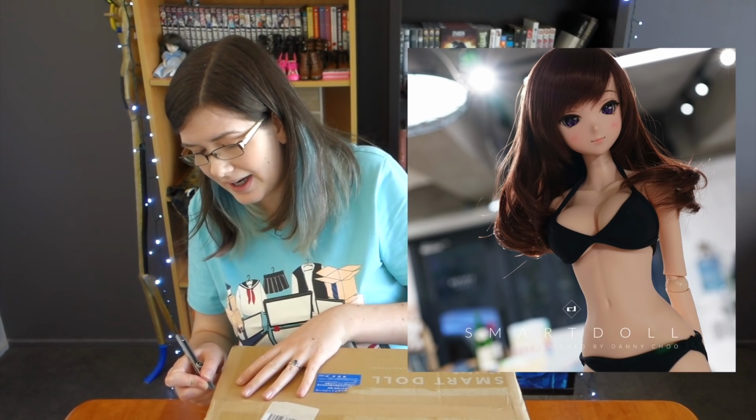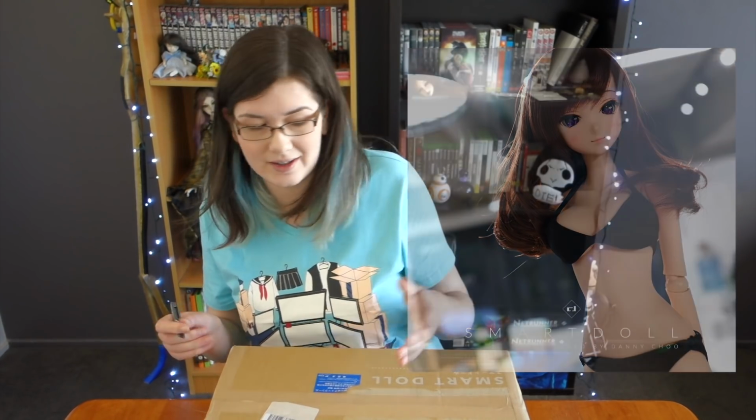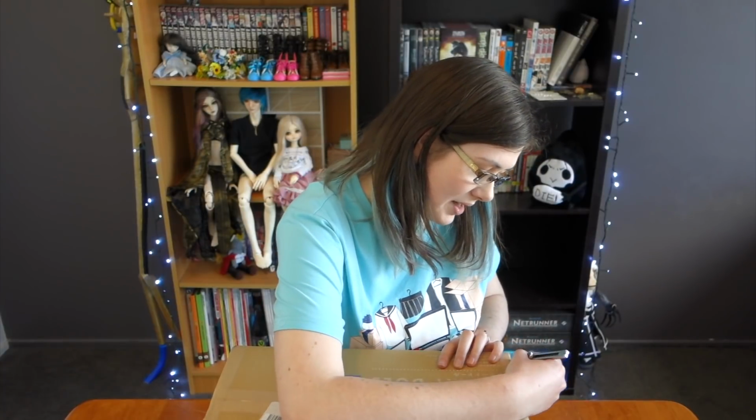I'll post a picture here so you can see what she looks like. She's gorgeous, don't get me wrong. I absolutely love her peaceful look and just how cute she is. But I came to the realization the other day that I don't really like her eye shape, which is silly because, I mean, it's gorgeous, but for what I want my smart doll to be, it doesn't really match.